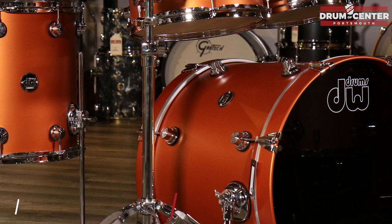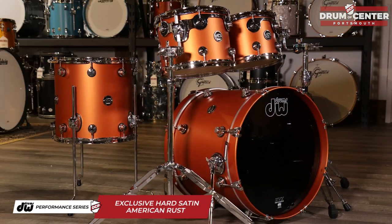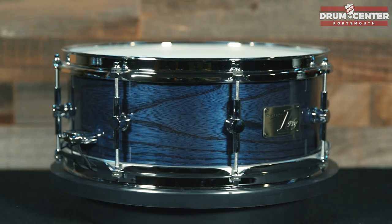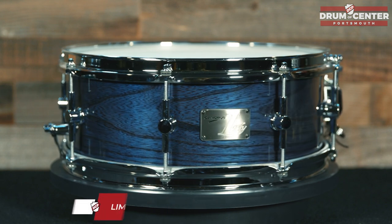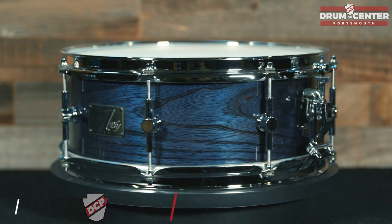As unique as most of the items are in this video, the drums are not crazy. They're just awesome. We have a set of DW Performance Series drums here, just the 22 and 16-inch floor tom, in the American Rust hard satin finish. And then this is an exquisite snare drum, a one ply elm from Canopus. I think we only received two of these, and it's amazing.